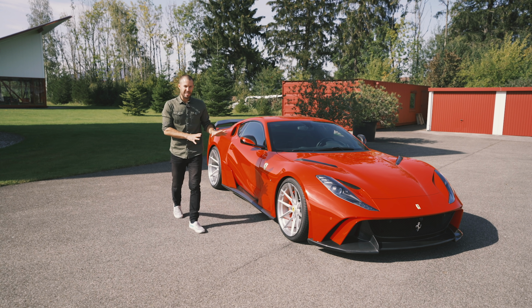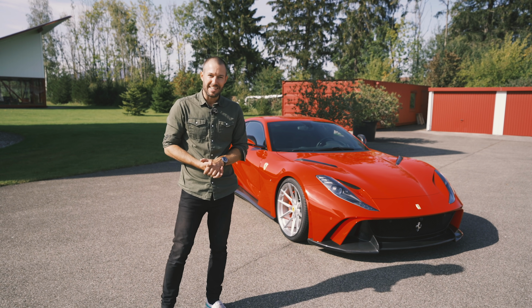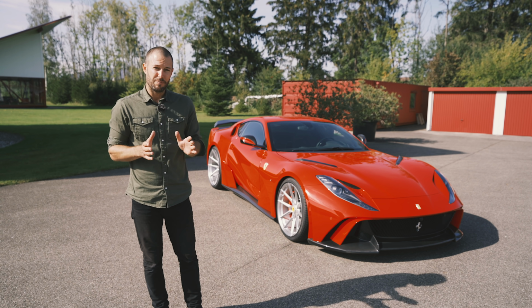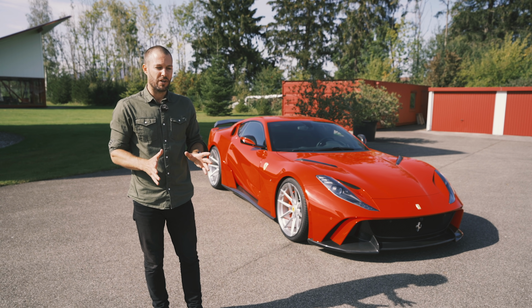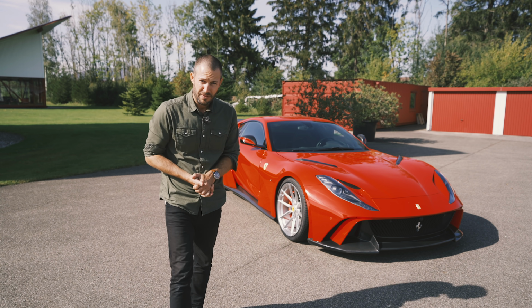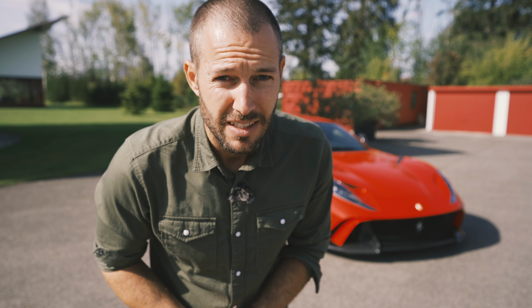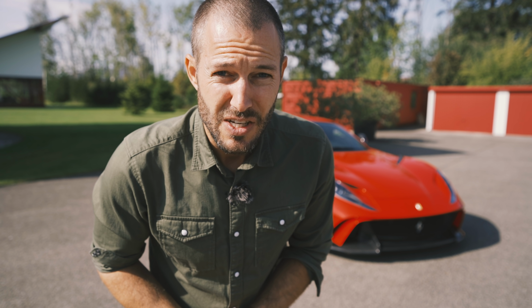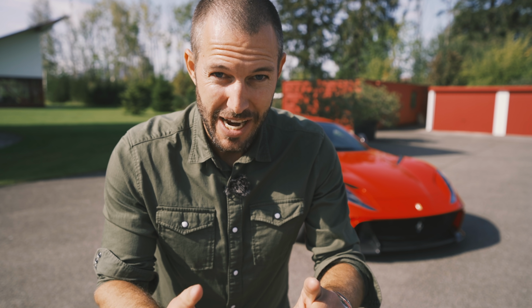So that is everything about this 812, and in case you're sad about the fact that all 18 that we made have been sold already, don't worry, because we are going to be making an N-Largo version of the GTS. We're going to buy one, so we should be able to drive it as well. But the moment has come, and right now you need to strap yourselves to your seats, because what you're about to see is a one-off car. There is nothing else like that in the entire world. Hold on to your chairs.